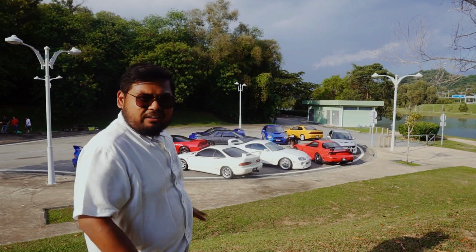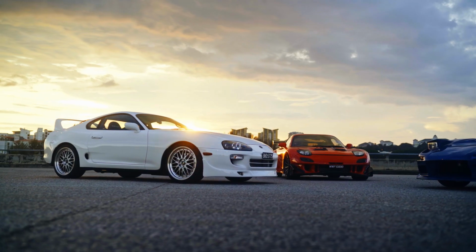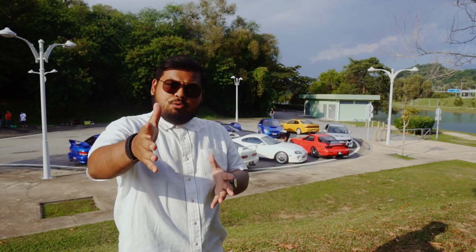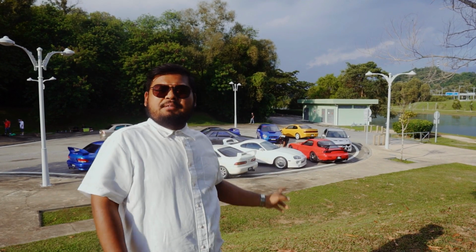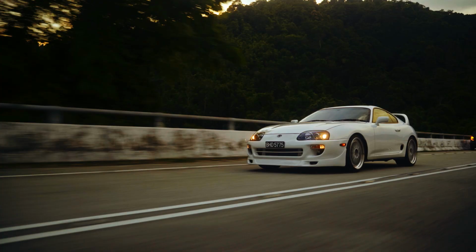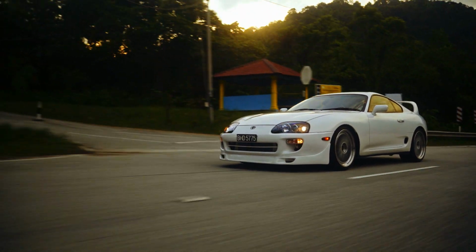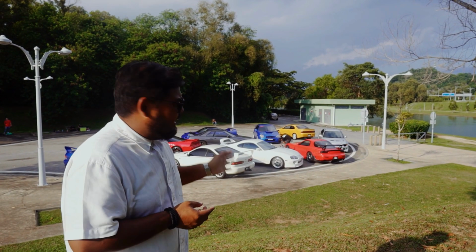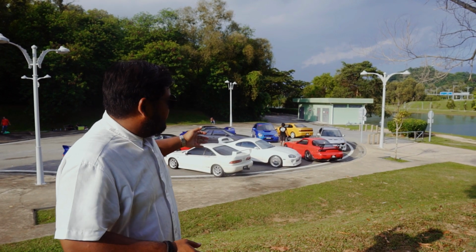But of all 10 cars here, there is one car that's the biggest highlight, and that's the Supra. So, keen-eyed viewers, you would understand that the Supra looks very familiar, and that's because this is a homage to the last car after Paul Walker passed away. This was the car that was a send-off in the Fast and Furious movie. Well, not the exact car, but this is a replica of that.